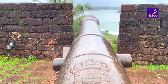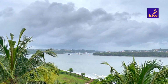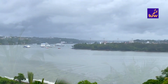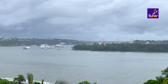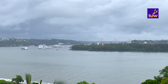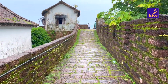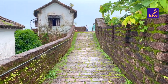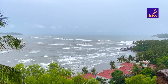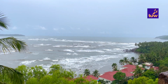This fort stands on the north bank of the Mandvi River at Reis Magos and is very much visible from the Panjim side of the Mandvi River. The fort is built in a typical fusion style of architecture, combining Hindu and Portuguese styles. The altitude of the fort gives a splendid view of the surrounding sea and landscape of Goa.